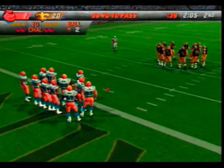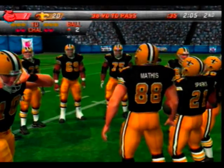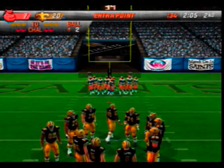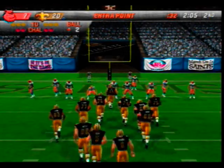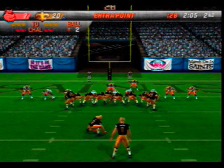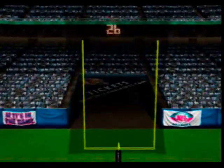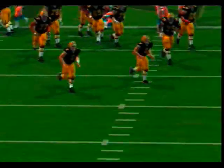He does a great job here of avoiding the jam at the line of scrimmage and giving his quarterback a window in the end zone. Campbell comes in to attempt the point after. The point after is good.